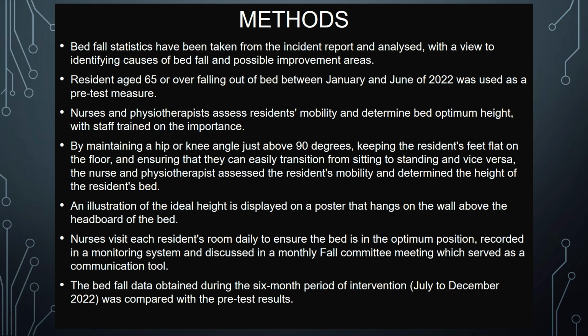By maintaining a hip or knee angle just above 90 degrees, keeping the residents' feet flat on the floor, and ensuring that they can easily transition from sitting to standing and vice versa, the physiotherapist and nurse assessed the resident's mobility and determined the height of the resident's bed.